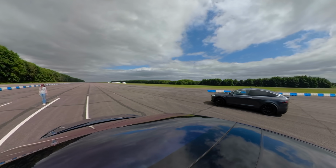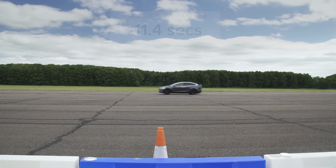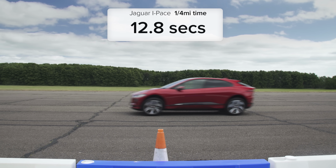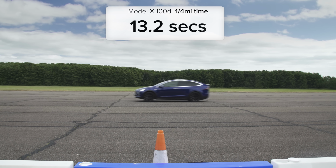So then, what exactly happened? Well, the Tesla Model X P100D did the standing quarter mile in just 11.4 seconds. The I-Pace took 12.8 seconds, and the Model X 100D 13.2 seconds.